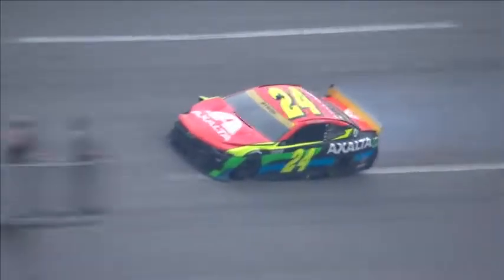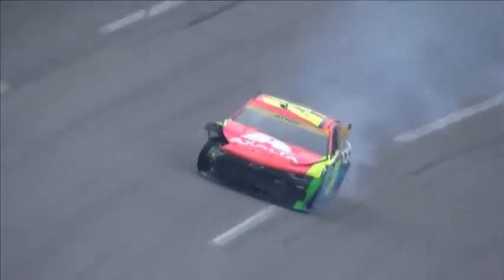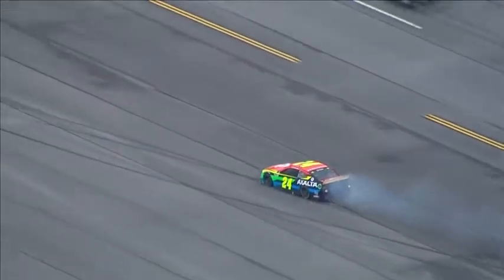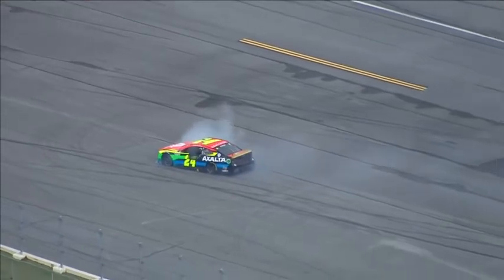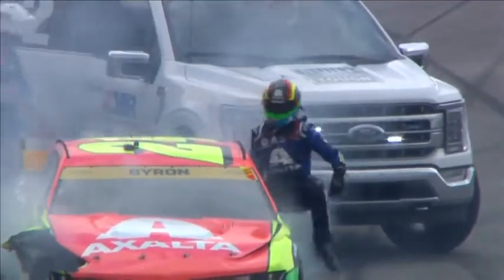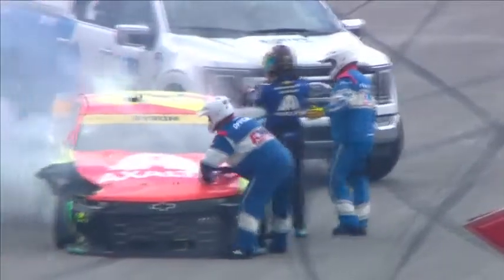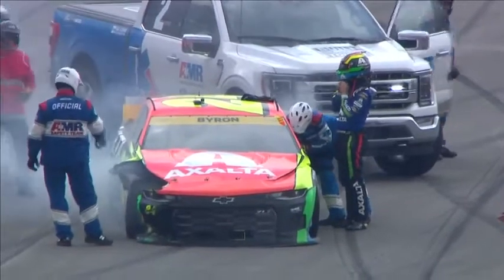William Byron has had so much speed in these playoffs, but just things have not gone his way. Alternator switch on. See the flames continue to roll out from behind the 24. Right front's knocked off of it, man. Window net down. You see William Byron rapidly getting out of that car as the safety crew immediately gets to him. Now William Byron and his teammate Alex Bowman are both going to the Roval next week, most likely in a must-win situation.